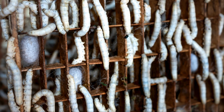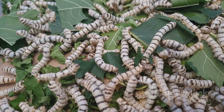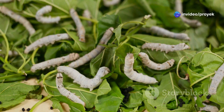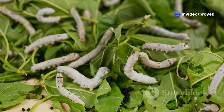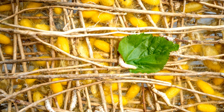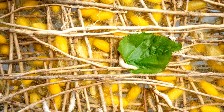Each molt marks a new instar, or stage of development. With each instar, the silkworm grows larger and its appetite increases. The silkworm's body also changes color, becoming whiter with each molt. By the 5th instar, the silkworm is fully grown and ready to begin the next stage of its life cycle.